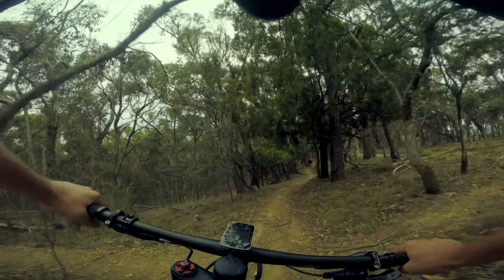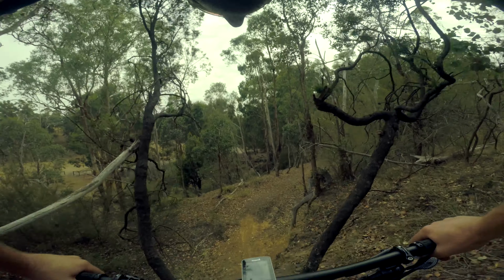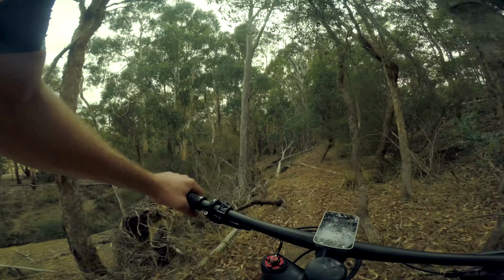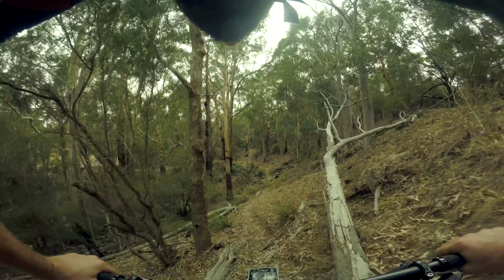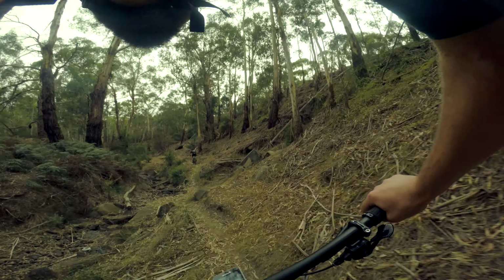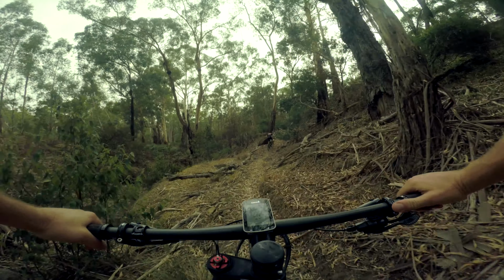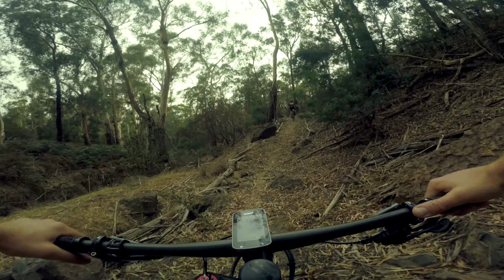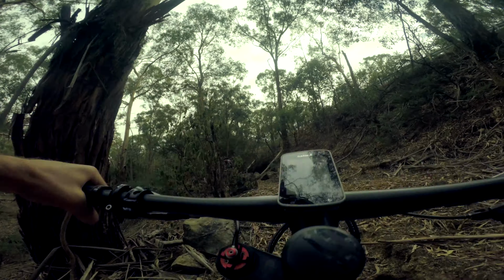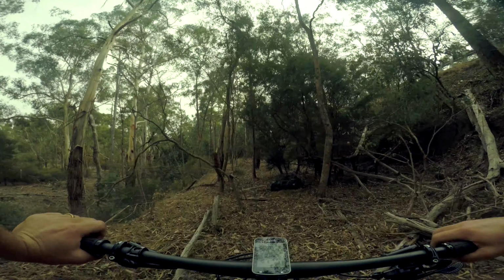This ain't no groomed single track, that's for sure. This is old school. It's newly built old school mountain bike trails cut into some rugged Australian bush. It's a bit of turf. You're not going to find any jumps or berms really here. So it's old school style mountain biking.